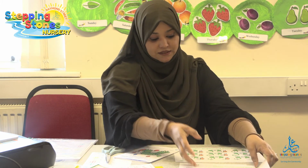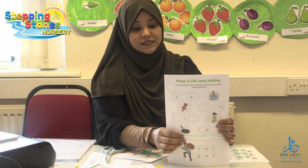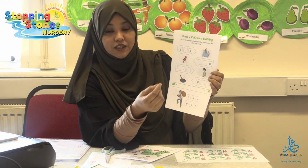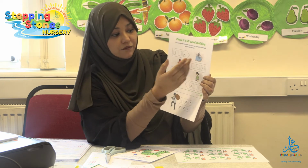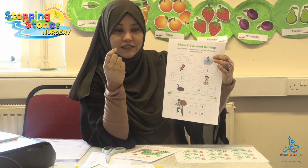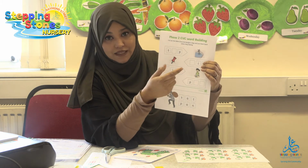And then I'm focusing on a bit of phonics right now. So we're going over phonics phase 2 at the nursery, introducing initial sounds. So on this one, we've got the pictures to give that cue for children to name the object. And then, for example, this first one is tap. So you would just sound out the first sounds of the letters. You're not going to say T-A-P, for example.